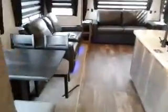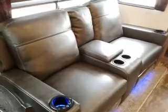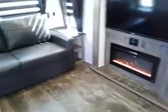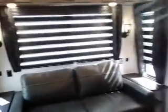It's our living area. Table and chairs. Theater seating with heat, massage, and lights. Fold-out couch. Fireplace. Flat screen TV. Lots of lighting. This has a PVC roof and a solar panel mounted right above.